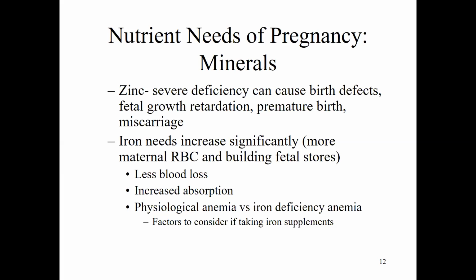Iron deficiency can be very common during pregnancy. Mom's needs increase significantly. Her blood volume expands a lot, her maternal red blood cells, and you also need iron to build up for the fetus as well. They actually need that iron even after they're born. So some of the things that happen physiologically, you actually don't get your periods while you're pregnant. And a lot of times, if you're breastfeeding, you won't as well. So for iron, that's good. You're not losing blood, and that's going to help you keep up your iron store. We also absorb iron better while we're pregnant because it is such an important mineral.